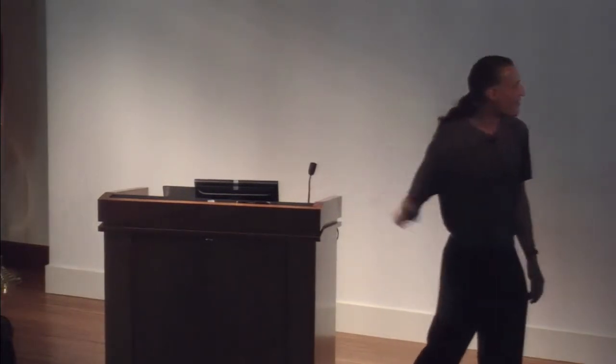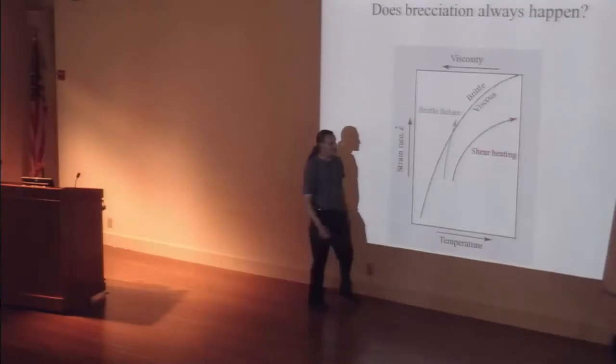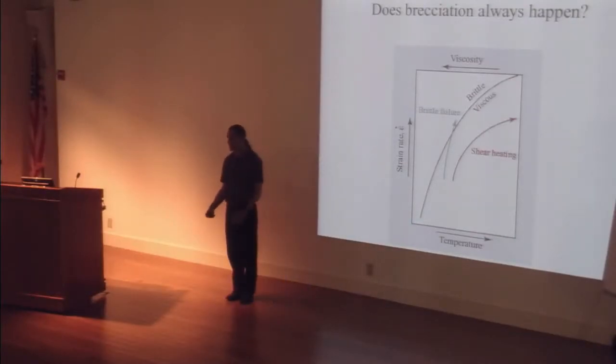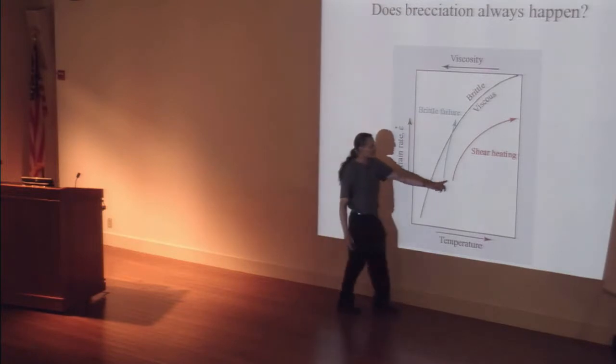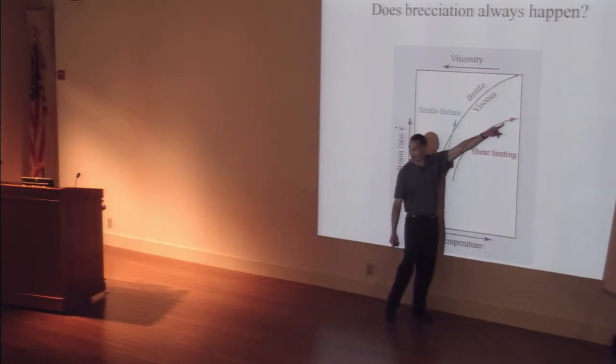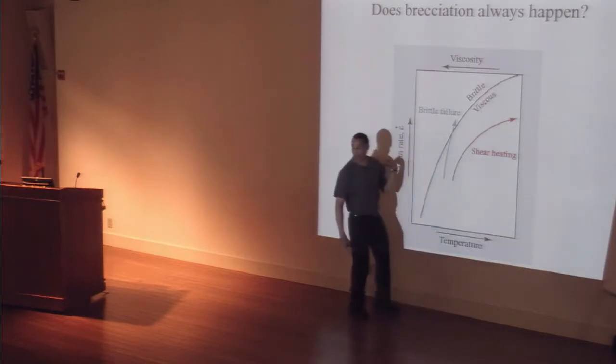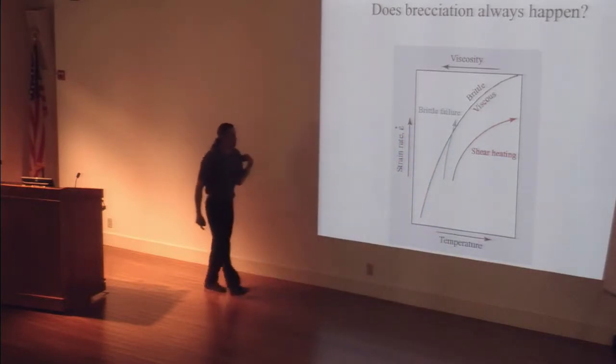If you push your hands together even harder, Adrian, what happened to your hands? My hands getting hot, Michael. Your hands are getting hot. Yeah, right. So if there's a process analogous to that inside a volcano, the temperature may go up. And you may be able to follow a curve kind of like this red one, where the temperature's going up and you have to deform even faster to undergo this transition to a brittle behavior.